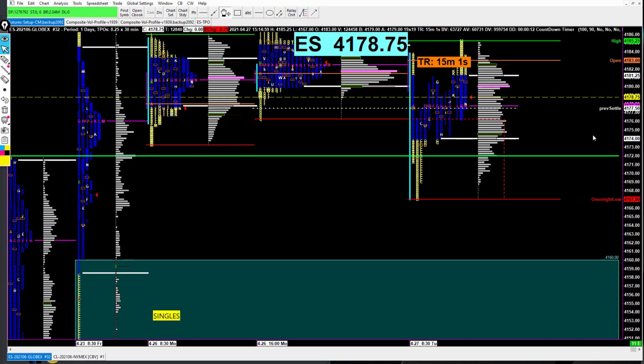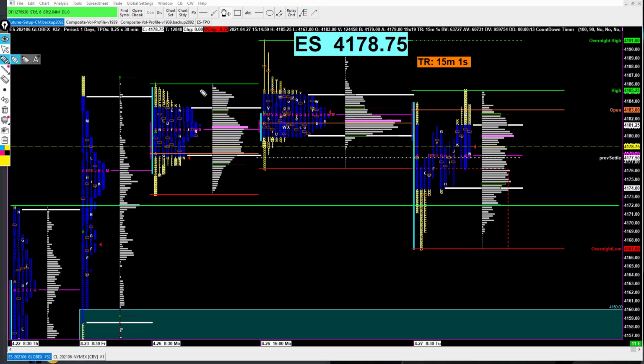For tonight, I will be paying close attention to this 41.72. This is the number to look for tonight. And today's low as well. Be paying attention to this 41.67.